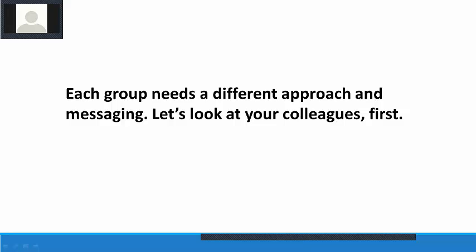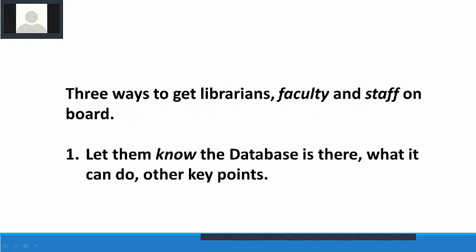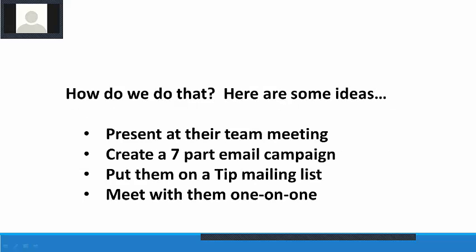So let's look at colleagues first. There are 3 ways to get librarians and faculty and staff on board. The first thing is to let them know that the database is there. And of course, we have geared this webinar to be about any of your databases, not just ours, but we're showing you as examples what we do to give you some concrete ideas. So we need to let the staff and so forth know the database is there, and what it can do, and key points that they might want to pay attention to, all right?